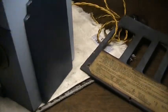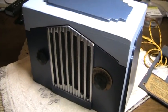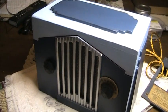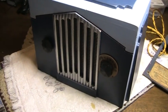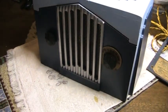I'd love to show this to Les Gold of Hardcore Pawn, the pawn shop TV show, because he's a serious Detroit historian, and I think he would very much love to see this radio. But anyway, as I say, you can look at the price of the parts for things here.